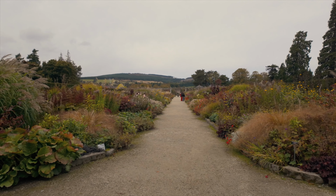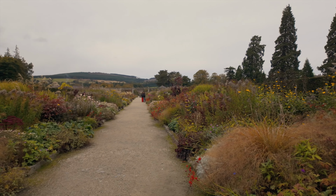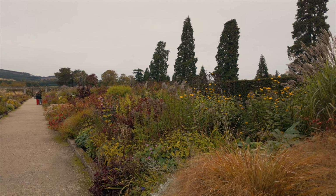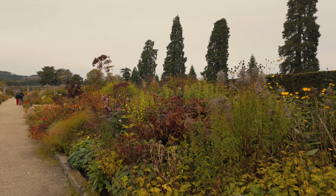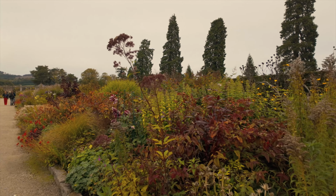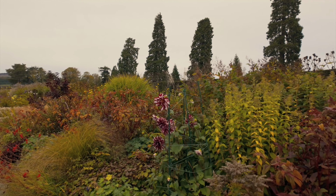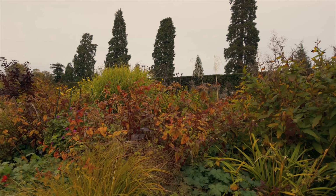So we're entering the walled garden, and inside of the walled garden is a long border. Now we're here in the fall, so you're gonna get a lot of fall colors, dahlias, as they're pronounced in the UK, asters, geraniums, but a lot of plants are already taking on those fall colors. Leaves are starting to turn orange, so this border is going to be a lot of orange, dark orange and burgundy colors.